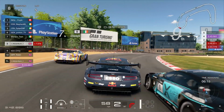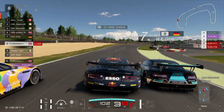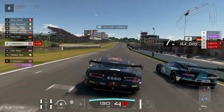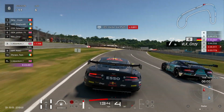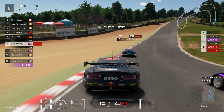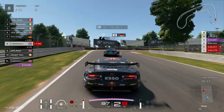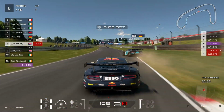As we join the action a couple of laps later, sort of following Shapap's Taps there wide, and that's going to give Crizzy the inside to go up the inside onto the start-finish straight, and that sort of briefly promotes us to 7th and then down to 8th again. I tried to get that cutback, but go way too wide. Nearly give Rob the invitation to go up the inside as well, but he doesn't get the run out that he wants, and we stay in 8th position.